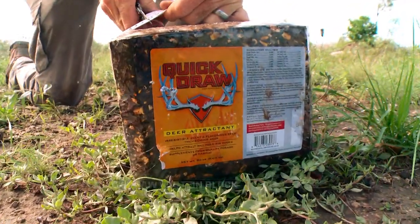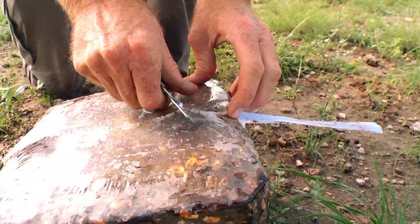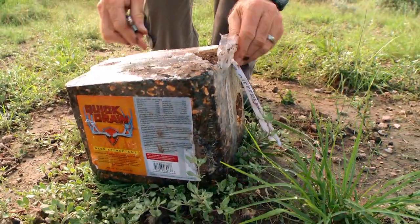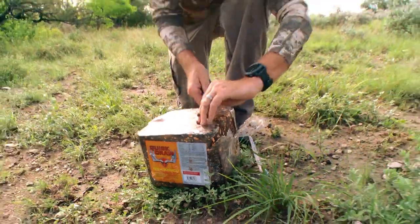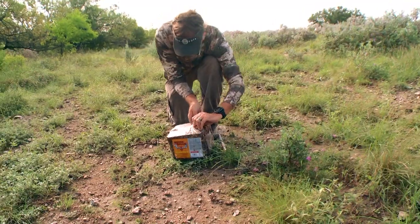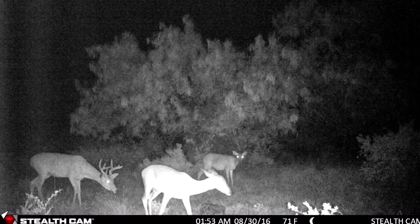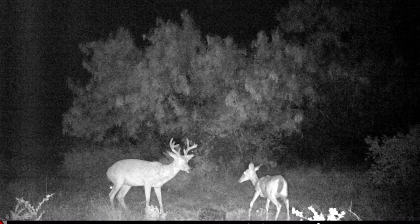You know, one of my favorite ways to really get a feel and a sense for all the game in an area is to put out something like this quick draw attractant block. And it's as simple as setting it out and coming back and checking the scouting cameras to see what's coming in. In this location right here, you never know what's going to show up on the scouting cameras. I mean, it's generally a pretty wide range of game that shows up.